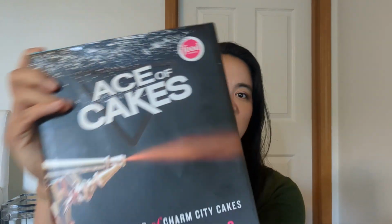The first one I finished is this Ace of Cakes book. I love Ace of Cakes. I found this one at a bookstore used, and this is my second time reading through it, and I love it. If you don't know what Ace of Cakes is, look it up. It's an awesome show. They don't make it anymore. I kind of wish they still did, but I understand why they finished their season.